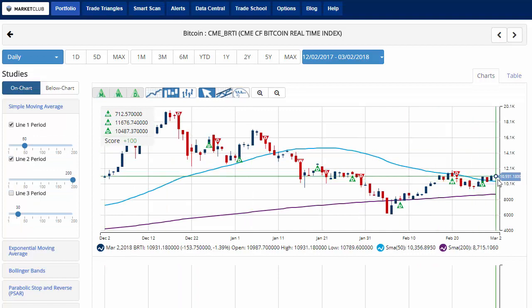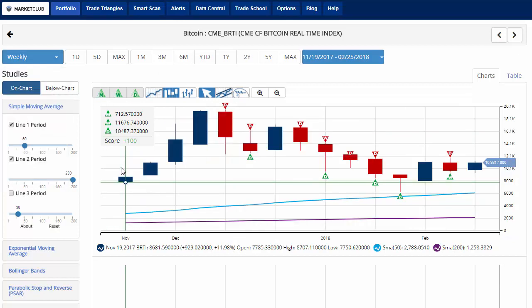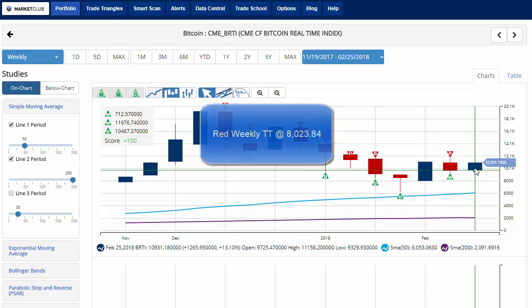Currently trading below the 11,000 level at 10,931.18, down 1.39% on the day. And we'll change this back to a weekly here. And as you can see, it is posting a 13% gain on the week. A chart analysis score is +100, with green trade triangles across the board. However, our stop has tightened up. We're looking at a key level of 8,023.84. A move below that level would issue a red weekly trade triangle, indicating a move back to a sidelines position for Bitcoin.